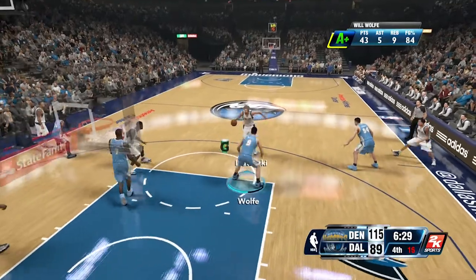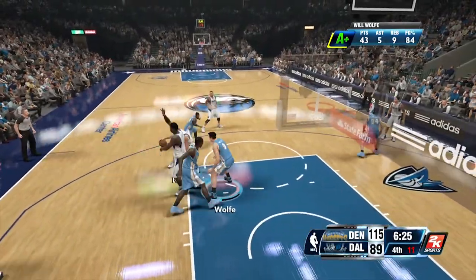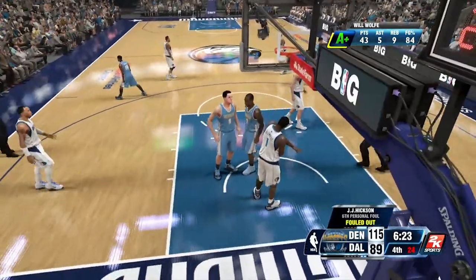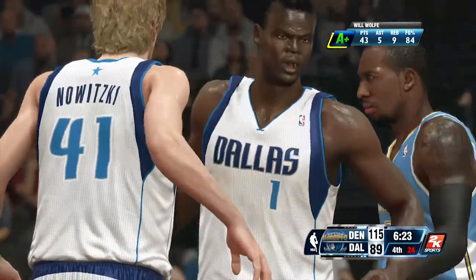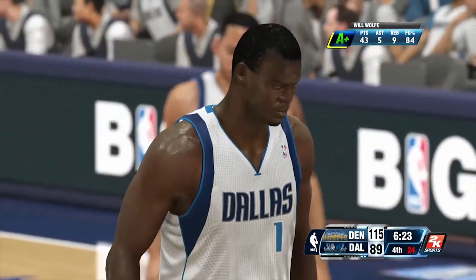Harris kicks to Nowitzki. Dishes to Dallenberg. And so he draws the foul on the shot, a trip to the line to shoot two. Hickson, and so he's picked up his final foul. Okay. And he will sit for the rest of this game.